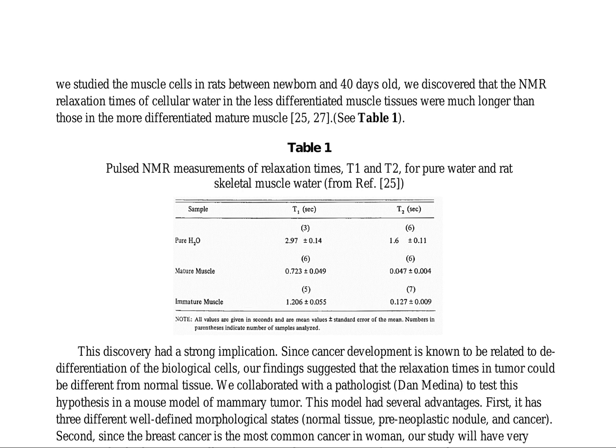In a study on muscle cells in rats, researchers observed that the NMR relaxation times of cellular water in less differentiated muscle tissues were significantly longer than those in more differentiated mature muscle tissues, as shown in Table 1. This discovery has important implications, as cancer development is known to be related to dedifferentiation of biological cells, suggesting that relaxation times in tumor tissue may differ from normal tissue.